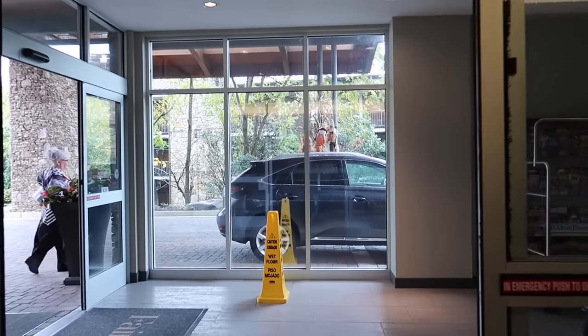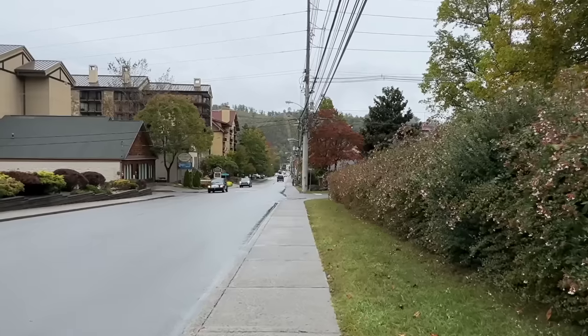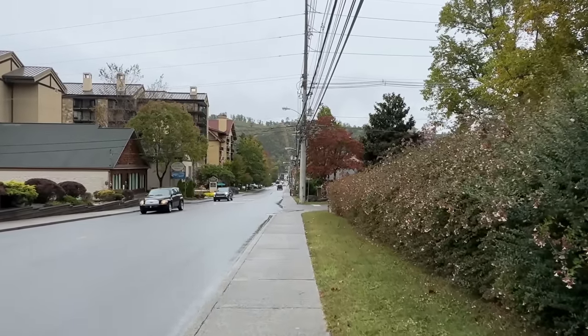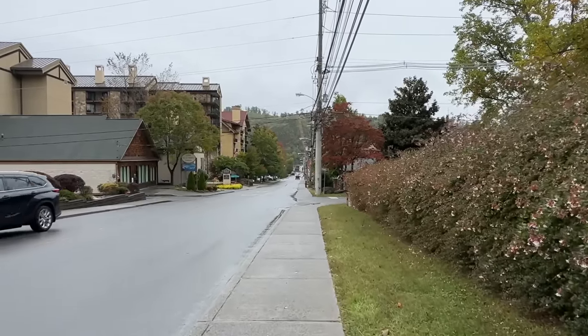All right, we're gonna head out. Oh, it is chilly. It's about a 15-minute walk from our hotel to kind of the main bit. So we're just gonna walk. We've got our rain jackets on. It's just sprinkling a little. It's definitely chilly though.